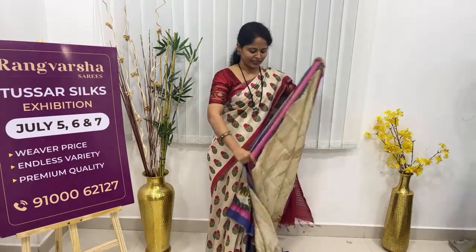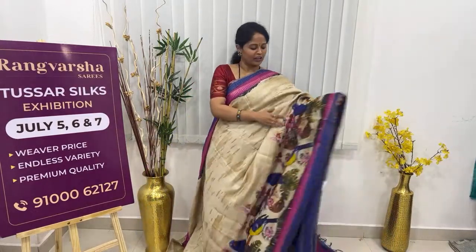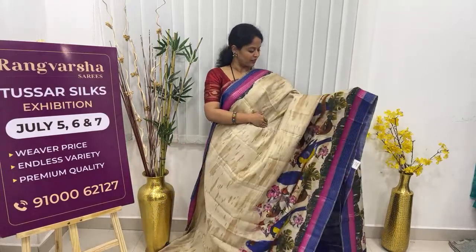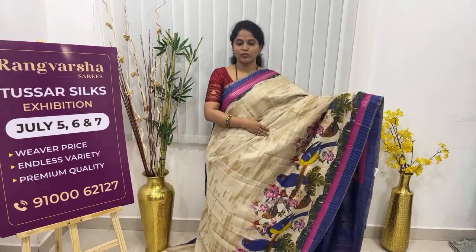Now we are moving on to the next design. So this is a bright color combination saree, a beige with brown color combination saree. We have weave borders on either side. The body base is beige, on which we have complete brown color shibori print. So this is how the shibori print looks.